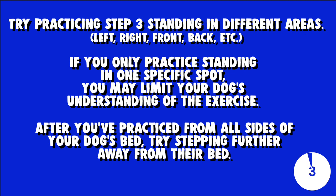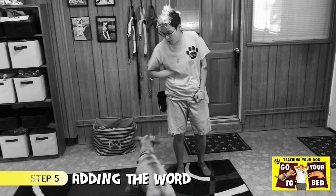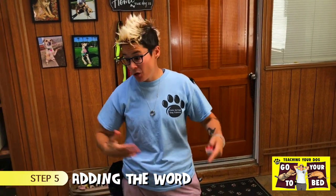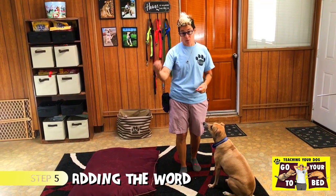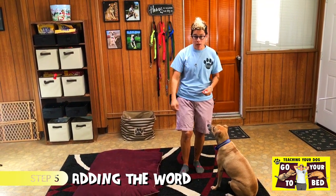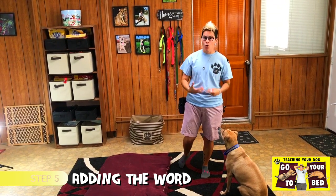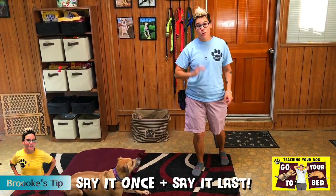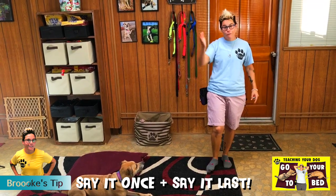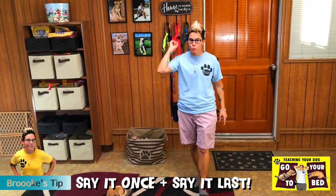Step 5, adding the word. Up until this point, I've only used visual cues through a hand signal to teach my dog, go to your bed. I am now confident and ready to introduce the verbal cue. This is the point where I can help her through a hand signal, but remember, the overall end goal is to make sure that my dog knows the verbal cue last. The number one most important thing I can recommend for everybody at home watching this video is to make sure you only say your verbal cue once.